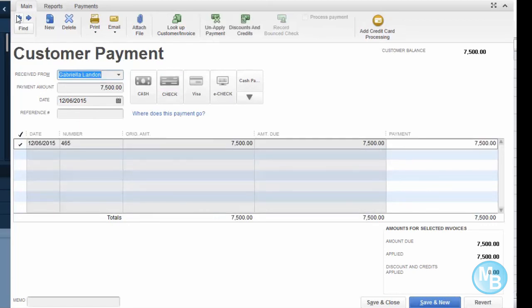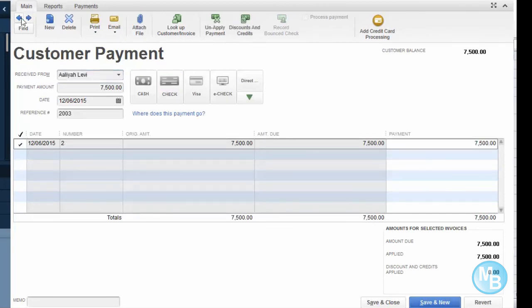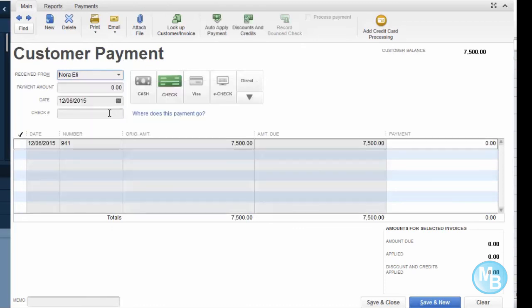Let's just look back at this transaction. Right. Select save and new. Next student is Nora Eli, and same apply. This person paid by cash. And we select save and new.